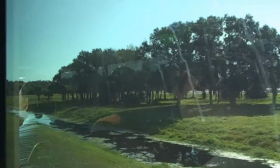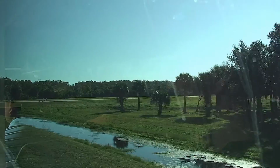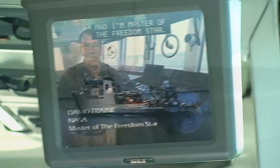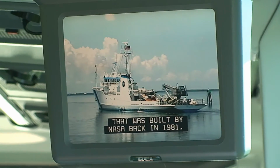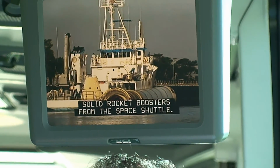Check out the parts that are being processed for the space station right inside that building. It takes about a half an hour to go through that building once you get there. The Star is a solid rocket booster recovery ship that was built by NASA back in 1981. The primary purpose is recovering the solid rocket boosters.